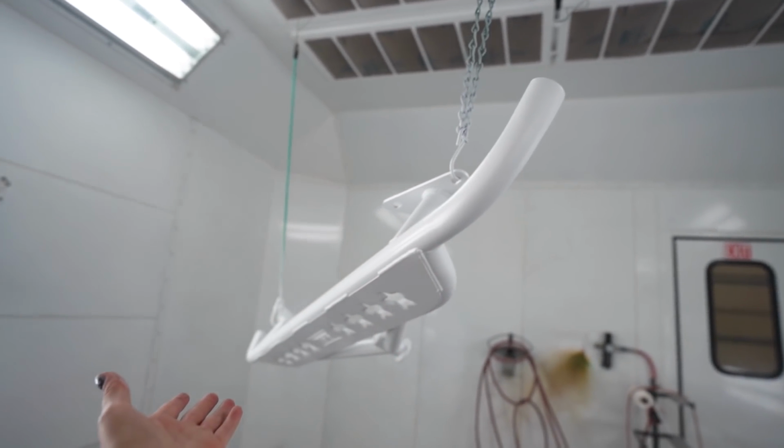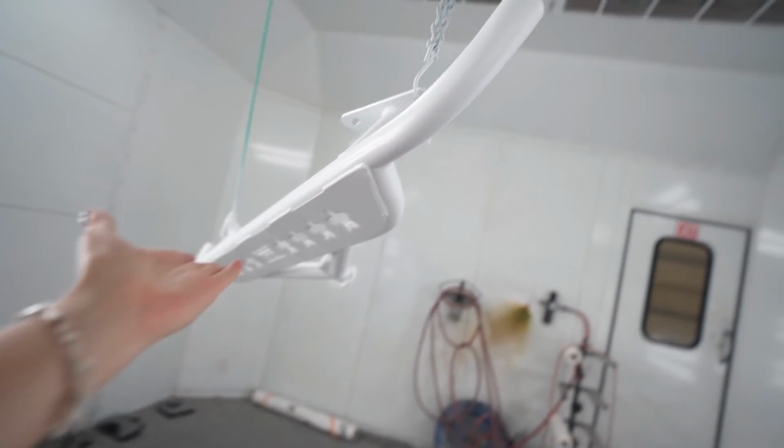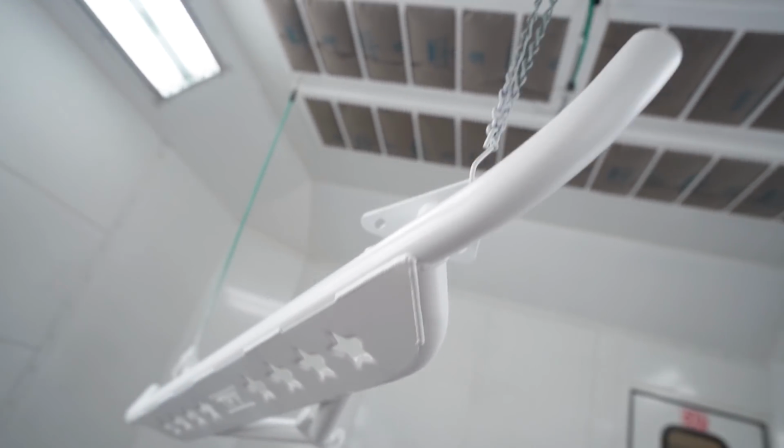I think I did a pretty good job. I was a little bit nervous. Bars are pretty hard to get into all the nooks and crannies, but I think I did pretty good. I definitely didn't help myself by having the main part of the bash bar facing down, so I really had to get under it and see what I was doing. This white would really show any mistakes, and it looks pretty freaking good, guys.